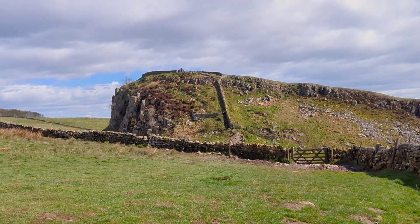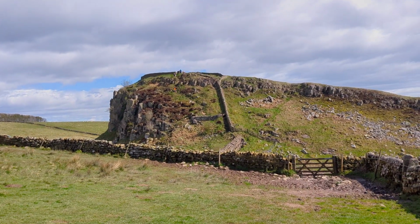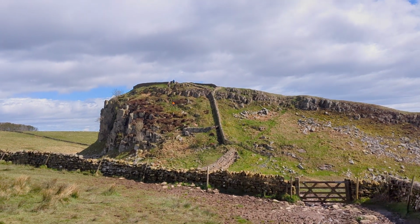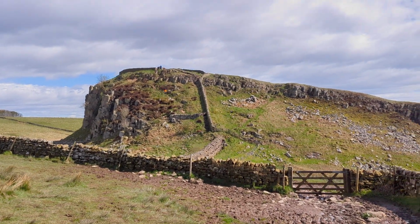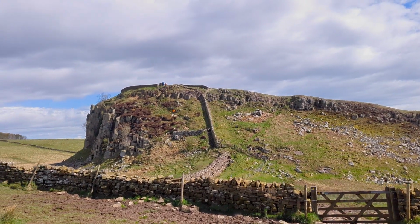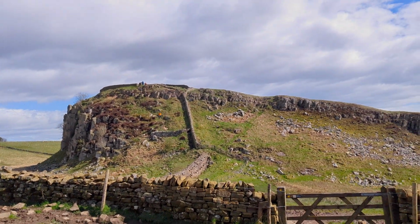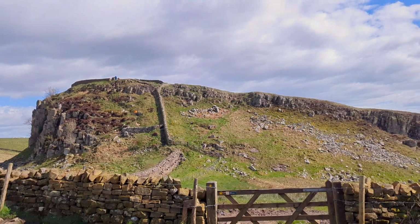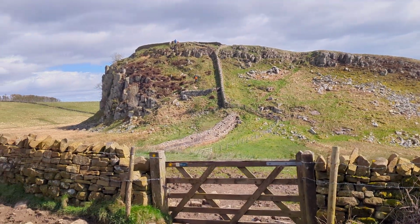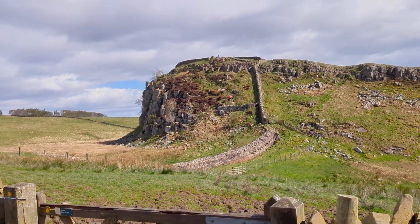So here we are, back on the Hadrian's Wall path. It's a journey of about 12 miles today, so shorter than the last stage I did, which was about 16, 17 miles. And this route incorporates some of the most iconic parts of Hadrian's Wall path, including Sycamore Gap, sadly without the sycamore tree. We'll see that in just a few minutes. And Housesteads Fort. So yeah, let's get on it.